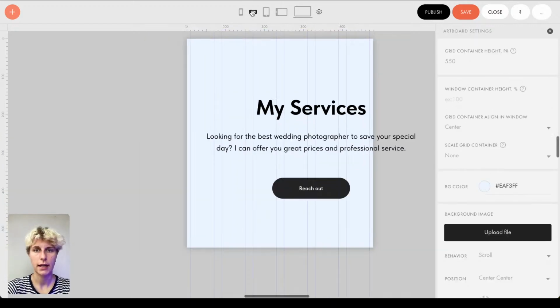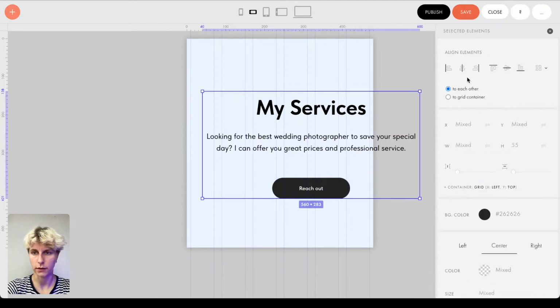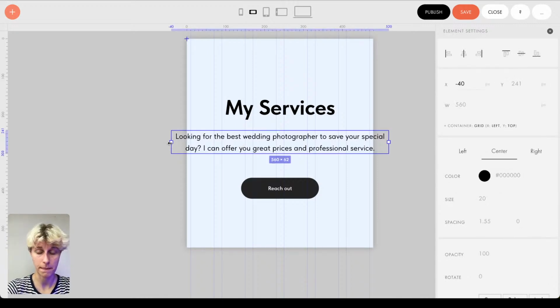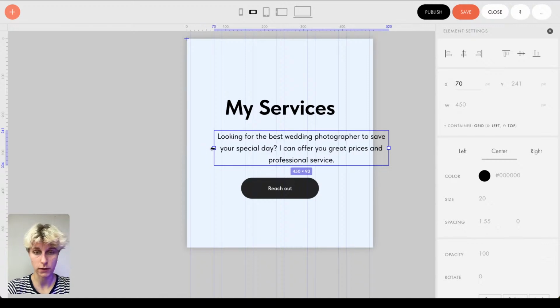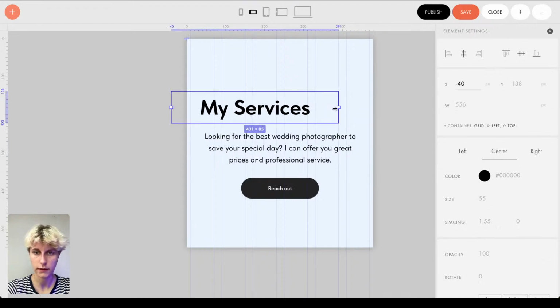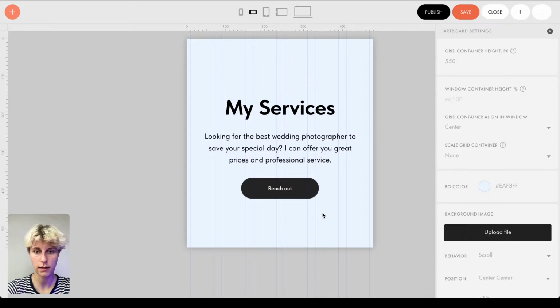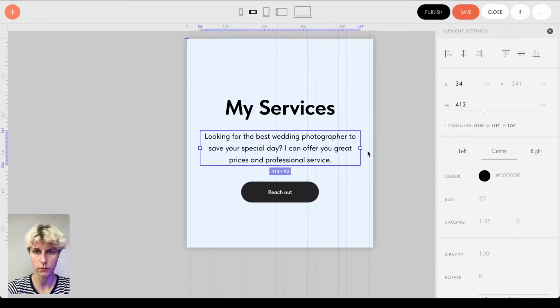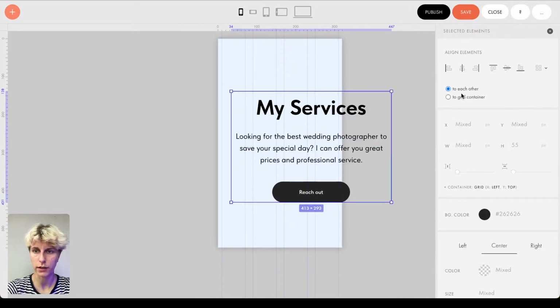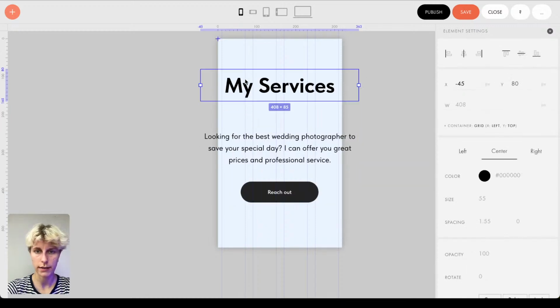Okay, something like that. Now, for the mobile device in the horizontal orientation, you can see that the text is going too far away from the screen, and I want to keep it inside, so I just make it a bit shorter. I center it. Same thing for the heading, and we are good to go. Maybe a little bit more air, just like that. Very nice. And finally, the mobile version for the vertical screen goes like this.